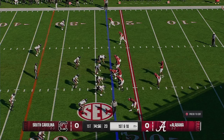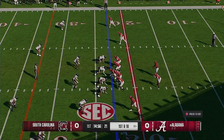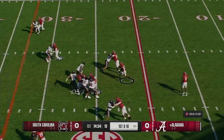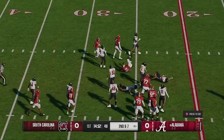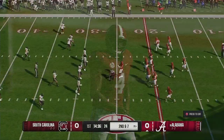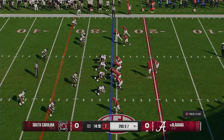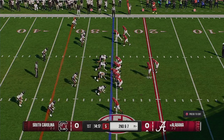And as the game evolves into an aerial circus, sometimes you find a superstar running back like this guy. And when you got this guy, you ride this guy. You give him the ball, you run the football, you find ways to continue to feed him because he just gets stronger and better as the game goes on.